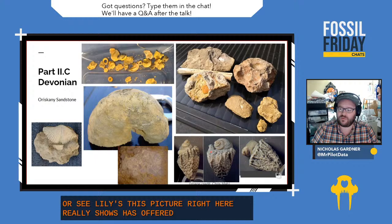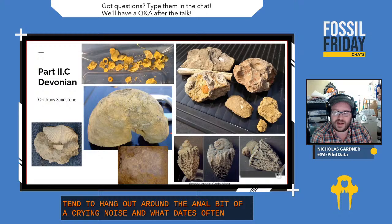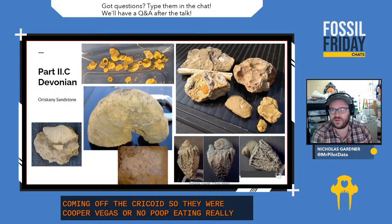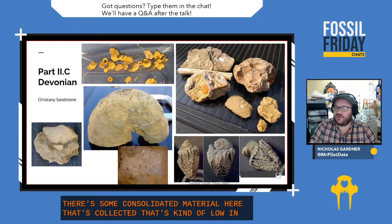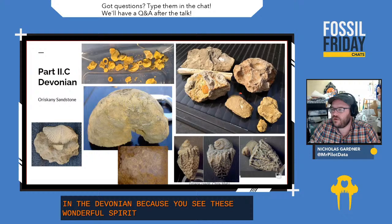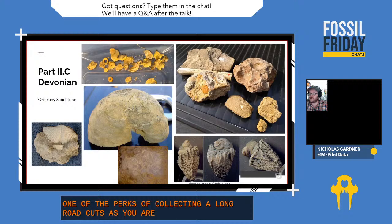And they tend to hang out around the anal vent of the crinoid. What's often suspected is that they were actually feeding on the waste material coming off the crinoid. So they were coprophagous, or, you know, poop eating. It's really cool. There's some consolidated material here that's collected low in the formation. You can see it's got a lot of great brachiopods. I know that it's Oriskany, that it's into the Devonian, because you see these wonderful spirifurids in it. There's some crinoid rings right there as well. One of the perks of collecting along road cuts is you often also get a chance to find modern bones. This is a cannon bone from a young deer.